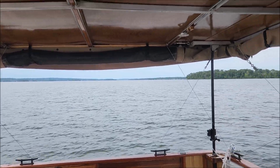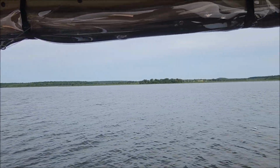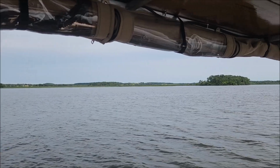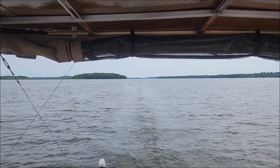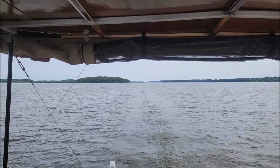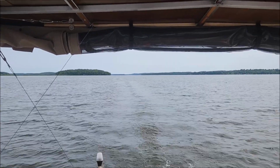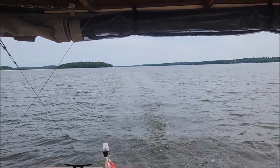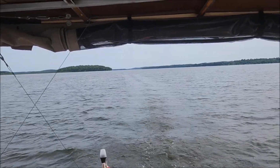Still a beautiful day out here on Rice Lake, somewhat overcast, but I'm still producing decent power, about 400 to 500 watts. Nobody is coming up behind me. I pretty much have the whole lake to myself.